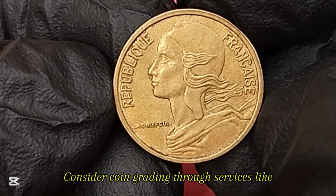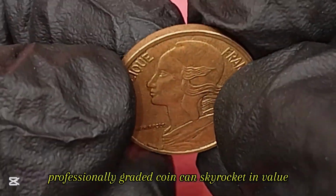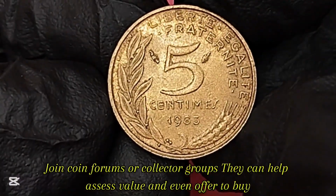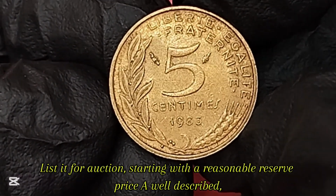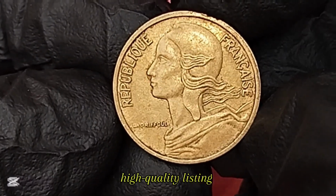Consider coin grading through services like PCGS or NGC. A professionally graded coin can skyrocket in value. Join coin forums or collector groups. They can help assess value and even offer to buy. List it for auction, starting with a reasonable reserve price and a well-described, high-quality listing.